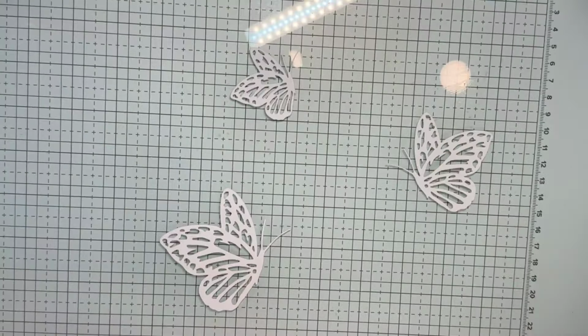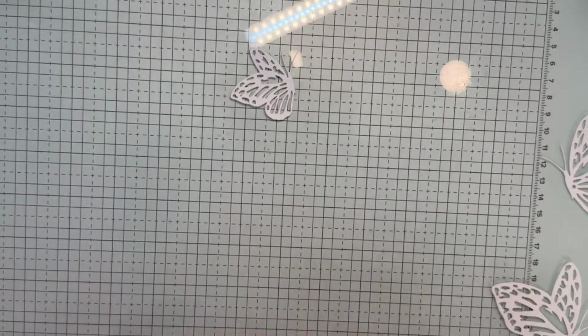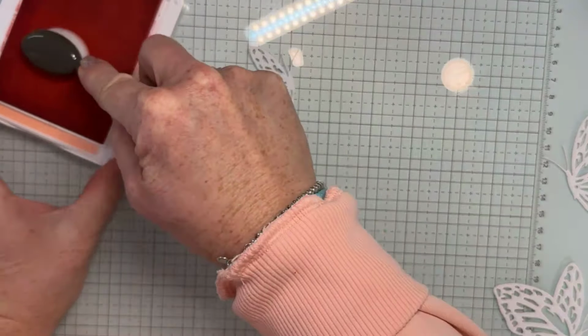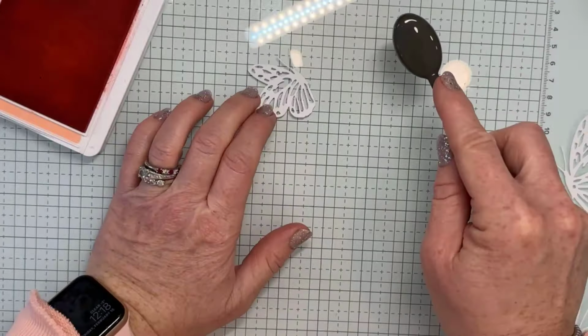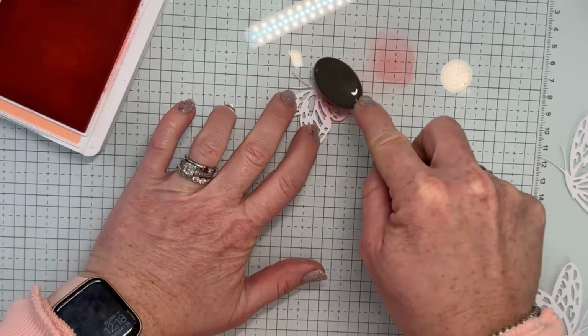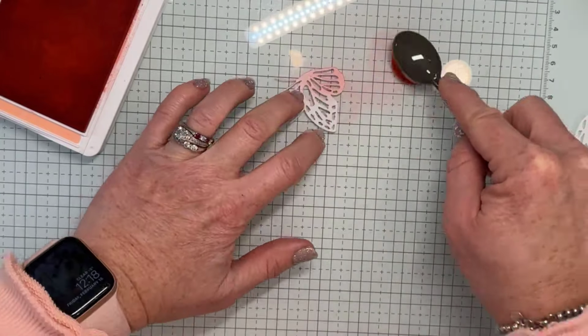So let's start with our smallest butterfly. And this one, we're going to bring in the Flirty Flamingo again, just because we have it out. You could use any color that you have. Again, we're going to tap, tap, tap, and then we're going to pull onto our little die cut. Careful with the antenna.